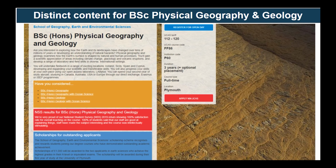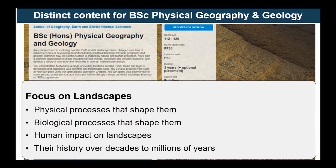Now, the different degree programs then add to this foundation. And let's start off with physical geography and geology. This is a great screen grab from our program web page. And what's so distinct with physical geography and geology is that it focuses on landscapes. It focuses on the physical processes that shape them, the biological processes that shape them, and the human impact on landscapes. And of course, vice versa as well, the impact landscapes have on humans. And the history of landscapes from decades down to millions of years.